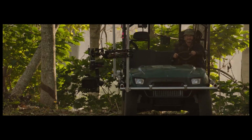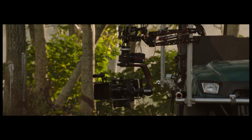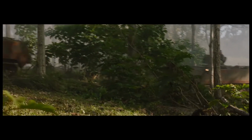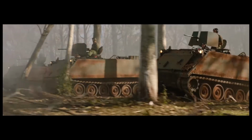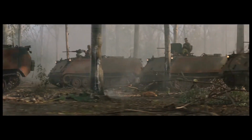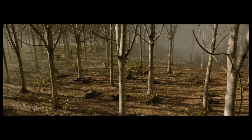There's Billy Hama, who was our grip. He's driving an ATV and he's got the sprung arm and the Ronin hanging off it. And this was another go-to tracking device which shot this shot of the armoured personnel carriers bolting through the bush. Again, no hard start marks or stop marks. Billy would just make the shot, working off a monitor, fast and efficient.